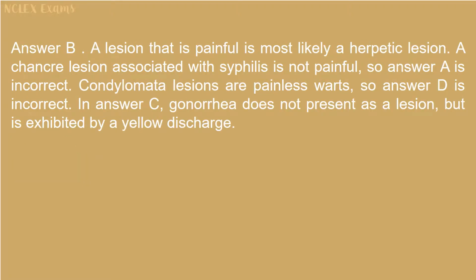Answer B. A lesion that is painful is most likely a herpetic lesion. A chancre lesion associated with syphilis is not painful, so answer A is incorrect. Condylomata lesions are painless warts, so answer D is incorrect. In answer C, gonorrhea does not present as a lesion, but is exhibited by a yellow discharge.